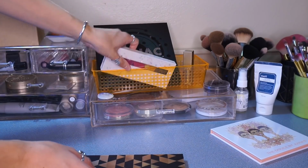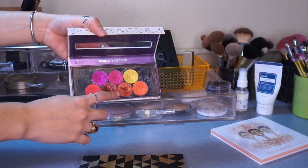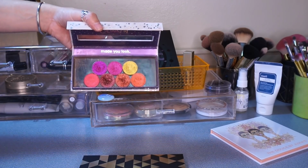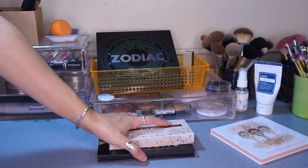And then I was using my Trading Mecca singles. I only used these two right here, this cranberry and this orange, because those are the ones that seem to work for fall time, and they are really beautiful. So that is what I was using for eyeshadow.